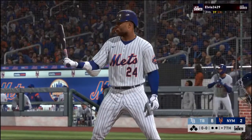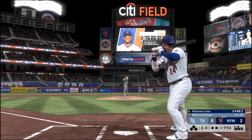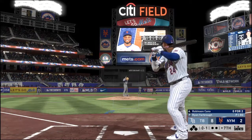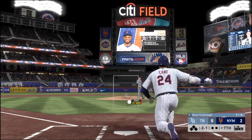Digging in once again, Robinson Cano. He'll try and do what he can to work toward cutting into this big deficit. It doesn't look very promising so far in this one as we move into the later innings. Down by a bundle, it's time to get some base runners and hopefully a long ball to get them back into this one. And it's quickly 0-2.